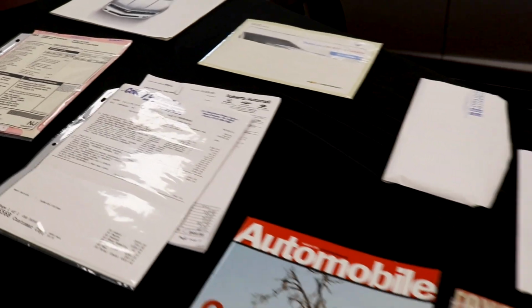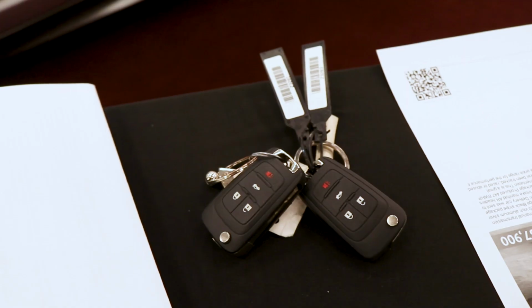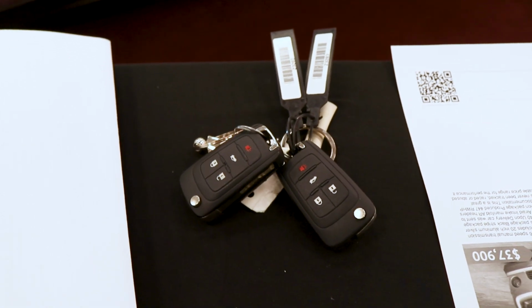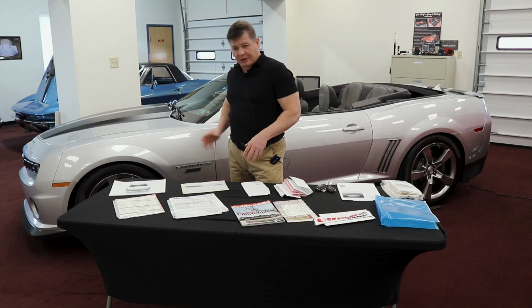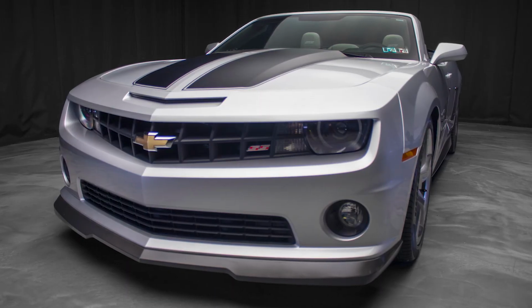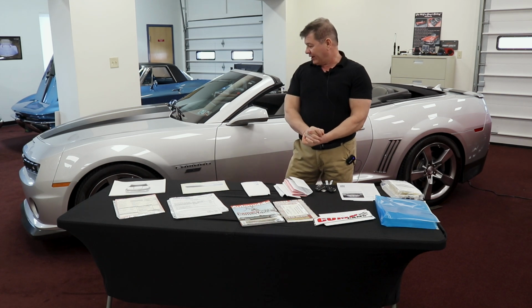But I have extensive documentation, obviously two sets of keys, and there's no other documentation to have for a car. Stuff like this is really hard to find. There's no nicks, chips, scratches, and it looks like a new car. So we're gonna take it out for a drive.